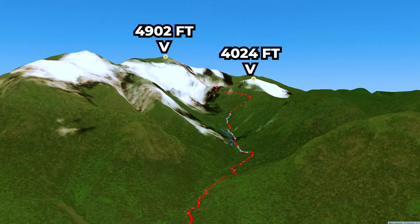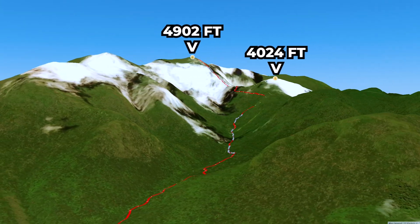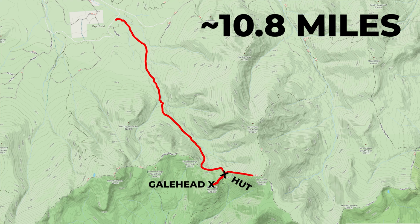Galehead Mountain was 4,024 feet tall, while South Twin Mountain was 4,902 feet tall. And we followed an out and back trail that met up with the Appalachian Trail, which was around 10.8 miles total.